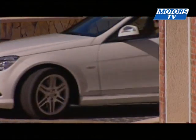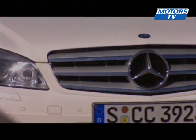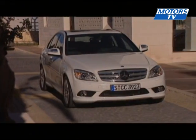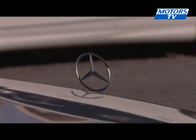It first saw the light of day 25 years ago. It's the best-selling Mercedes. This is the fourth generation C-Class, and its success does not seem to be waning because just after being introduced, 60,000 pre-ordered units have already been registered, and even more impressive, the price has not changed.